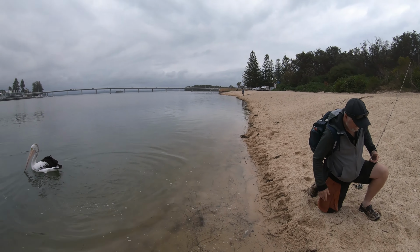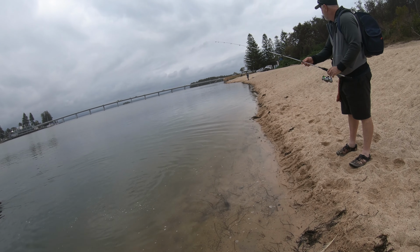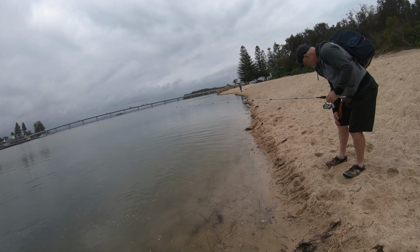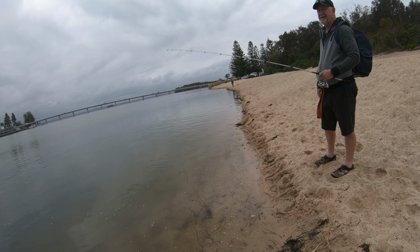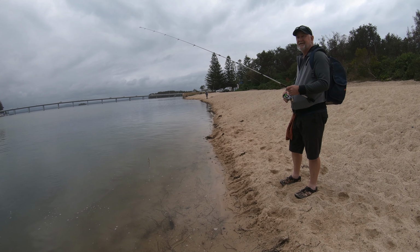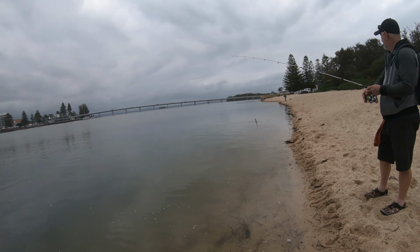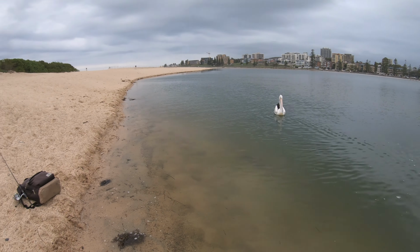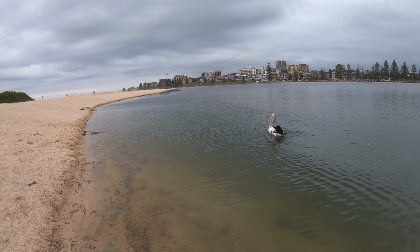Old mate's got one on as well. So yeah, this system is absolutely alive with fish and all sorts of things. Little tailor he's got as well. Cool, keep going. Work our way along a little bit, see if we can find the flathead.